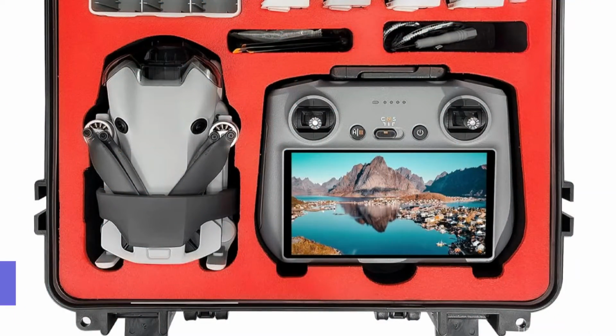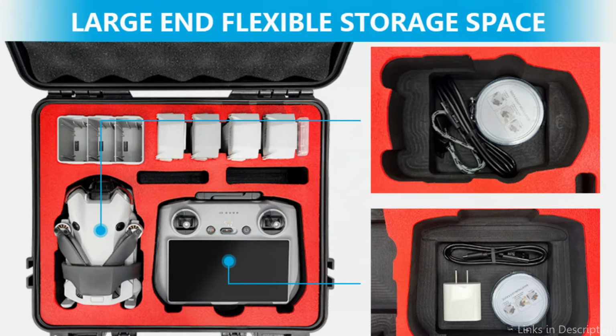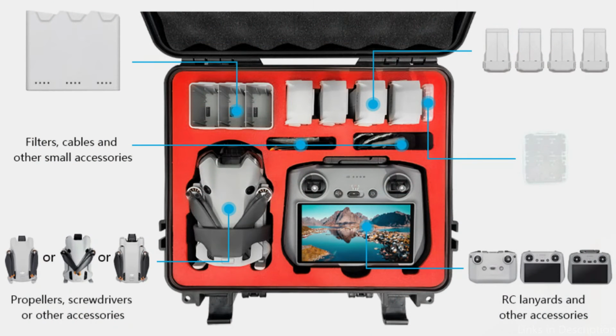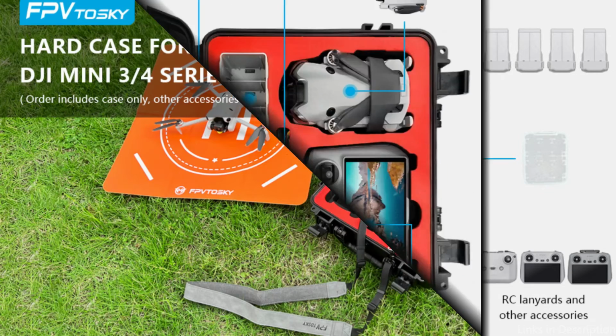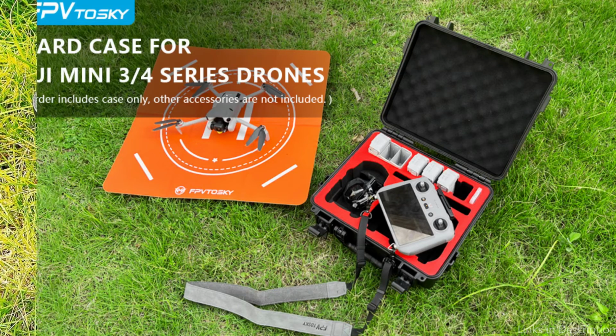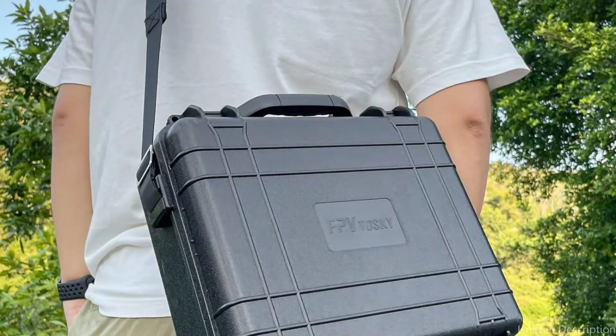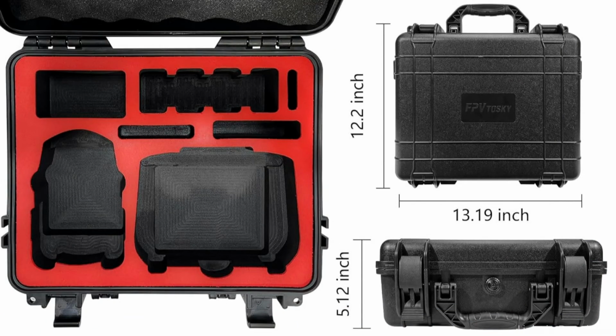On number 3, we have FPVtosky Hard Case. If you want the best durability and protection for your DJI Mini 4 Pro drone, you must have the FPVtosky Hard Case. This case is perfect for professionals who are constantly on the go or outdoor enthusiasts because it is made to endure the most extreme conditions. The robust ABS engineering plastic used to make the Mini 4 Pro hard case has excellent anti-drop, compression, abrasion, and water resistance. The interior frame of the container is sealed with sealing strips, and its IP67 waterproof rating offers complete and secure protection for your drone and its connections.